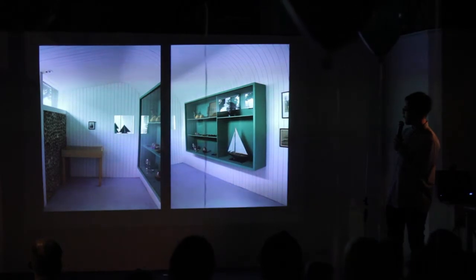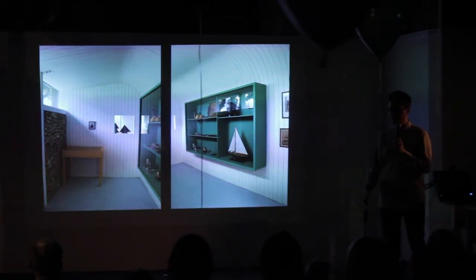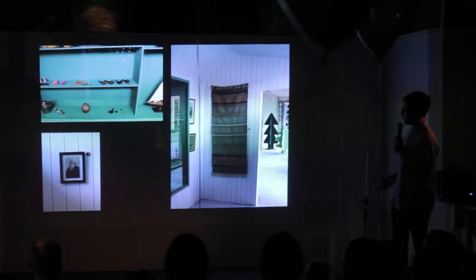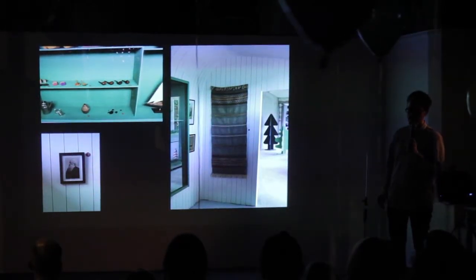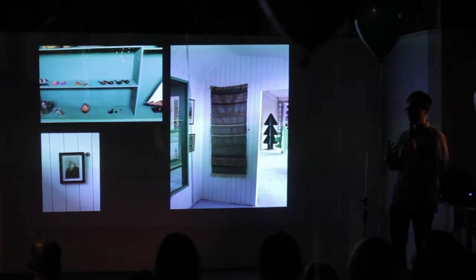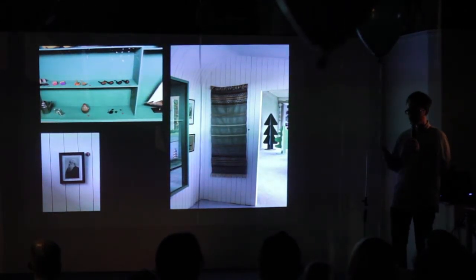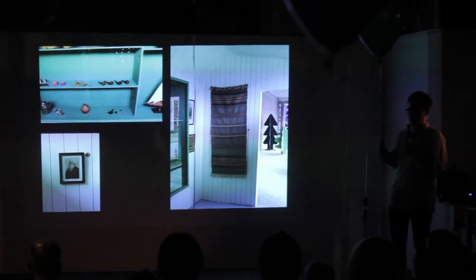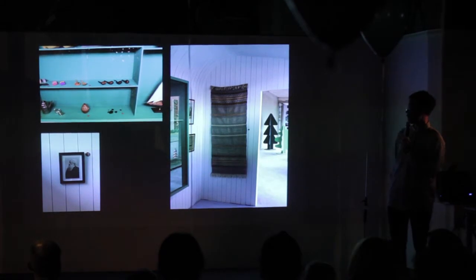On the display we had objects of cultural significance, all types of things, pictures of our most famous authors, and the World Expo is a really strange mix of culture, art, and at the same time you're selling your product. So we tried to mimic this tradition.